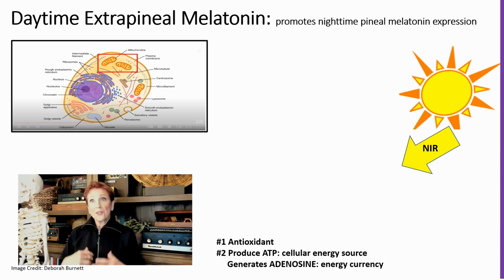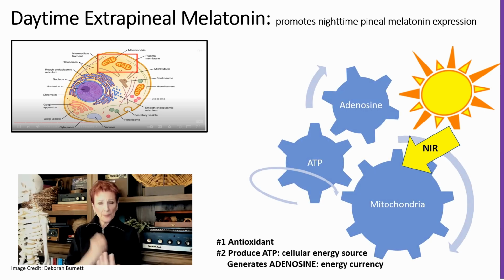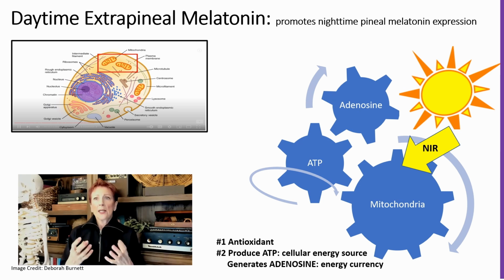Then what happens, it produces something called ATP. ATP is a very specific energy driver. It literally is a force that is going to then generate something called adenosine. And adenosine is what we understand and need in order to be able to sleep. So the last part of this is where we look at what's called the homeostatic sleep propensity.